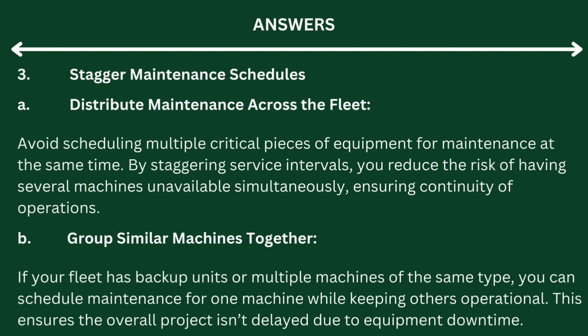3. Stagger maintenance schedules. Distribute maintenance across the fleet. Avoid scheduling multiple critical pieces of equipment for maintenance at the same time. By staggering service intervals, you reduce the risk of having several machines unavailable simultaneously, ensuring continuity of operations. B. Group similar machines together. If your fleet has backup units or multiple machines of the same type, you can schedule maintenance for one machine while keeping others operational. This ensures the overall project isn't delayed due to equipment downtime.